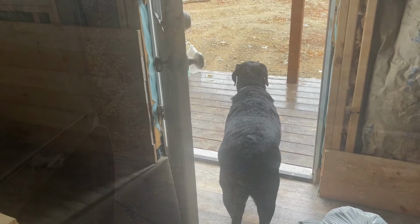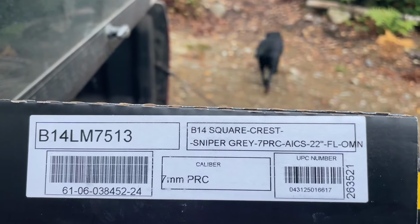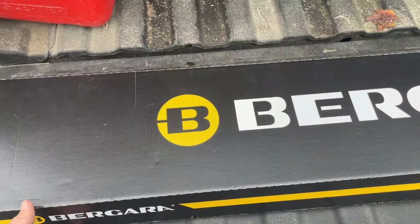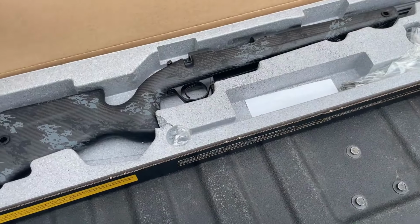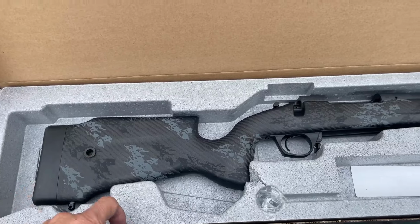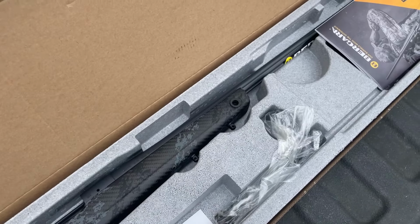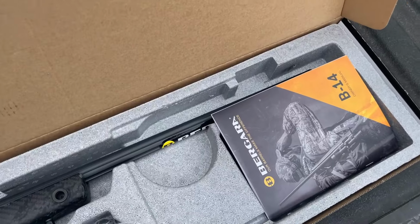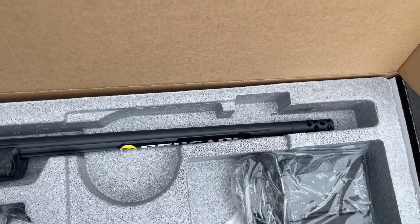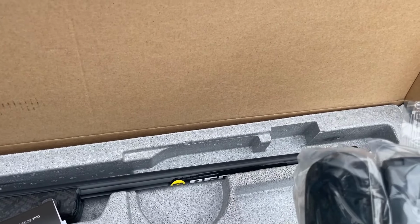Sammy's all excited. Okay, I promised I'd show you that. This is the rifle. The B14 Square Crest. Okay. Opening her up. There it is. Got the flush cup mountings for the straps as well as the other pieces. There's 2 in the front. There's a muzzle brake on it. It does come with a big clip. I don't care for a big clip like that. It's a 5-round clip. I ordered 2 3-round clips.